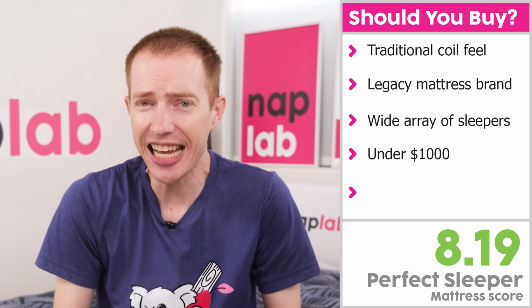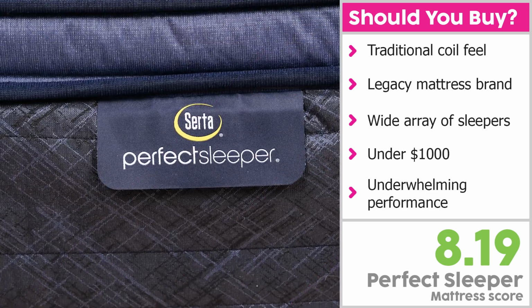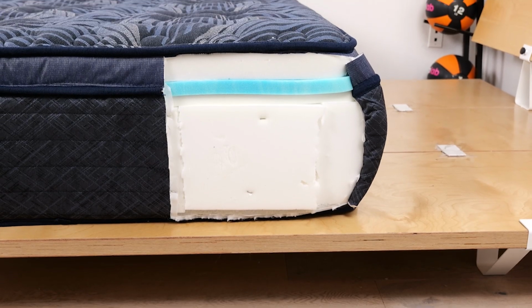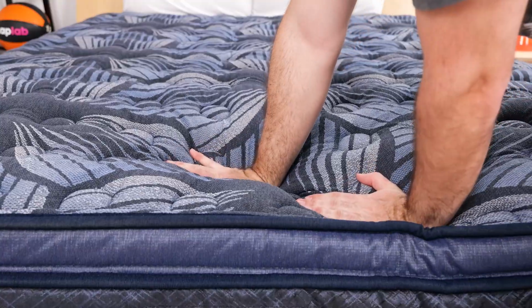But at the end of the day, its performance is a bit underwhelming, though not bad by any means, especially at this price point. I think whether or not this mattress is worth it to you is going to come down to whether or not you like the traditional coil feel or not. Those who prefer the feel of coils and springs can likely overlook the few shortcomings, especially when you consider the price point.